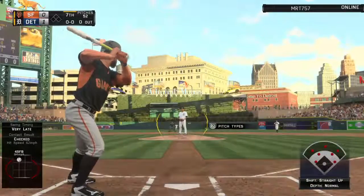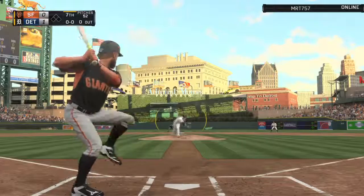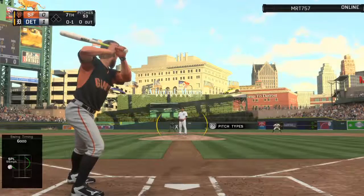Leading off the inning, Hunter Pence. And they'll need him to get something going here. Well, it's a close ball game, but it's starting to get late. So they need to get at least one back here in this inning.